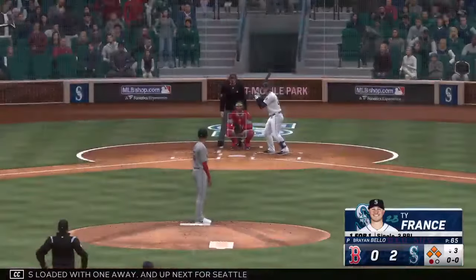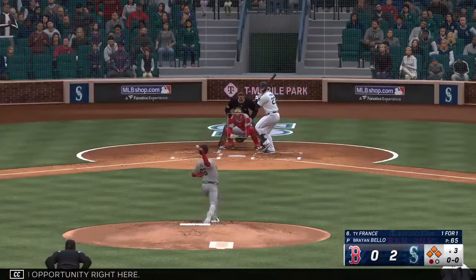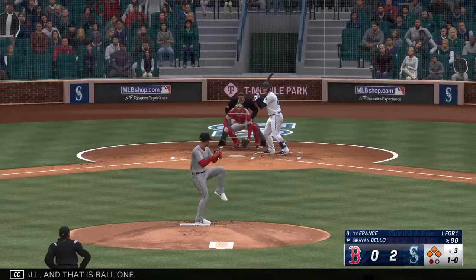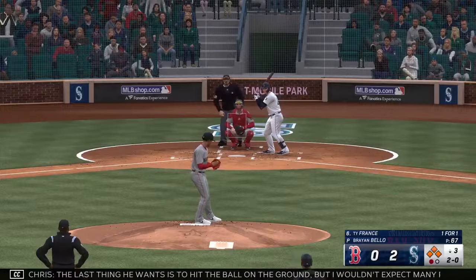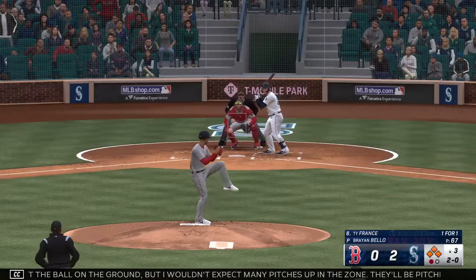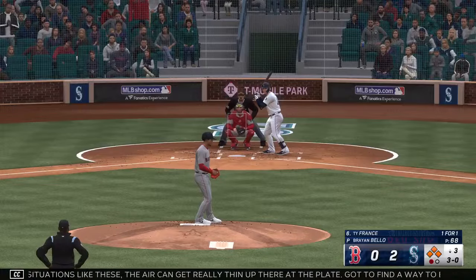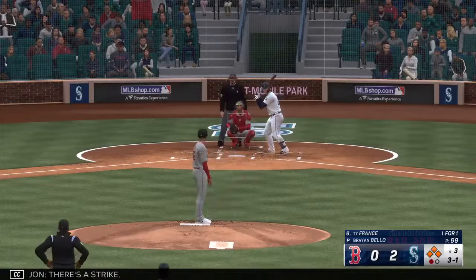And up next for Seattle, Ty France. Golden opportunity right here. No. Close one, doesn't get the call. And that is ball one. Ball, that one missed. The last thing he wants is to hit the ball on the ground, but I wouldn't expect many pitches up in the zone. They'll be pitching for a double play in this spot. Wouldn't chase that time. In situations like these, the air can get really thin up there at the plate. Got to find a way to breathe and slow everything down. There's a strike.